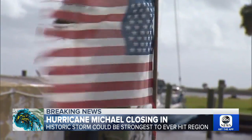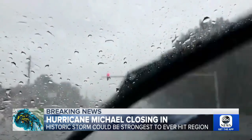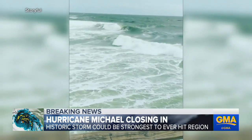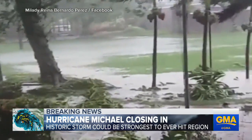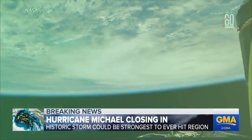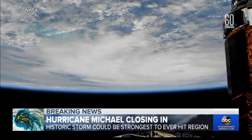With the winds still picking up speed, this monster storm's outer bands already dumping torrential rain on portions of the southeast. While Hurricane Michael marches toward the Florida Panhandle, just miles to the south, a glimpse of what this powerful hurricane might bring. The view from space, massive. You can see Michael now some 400 miles across.